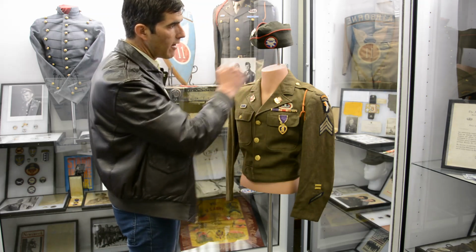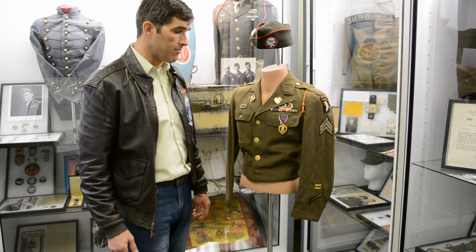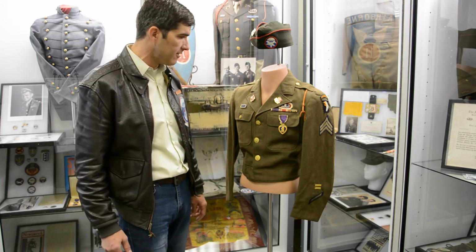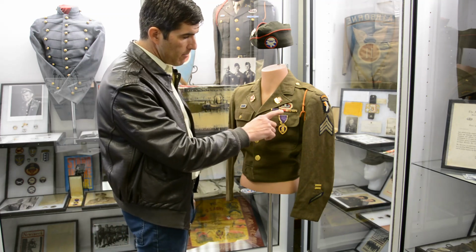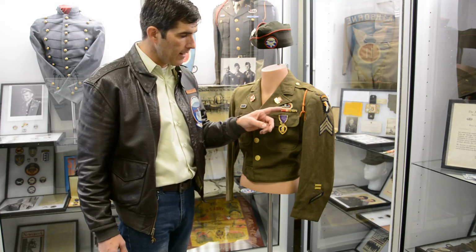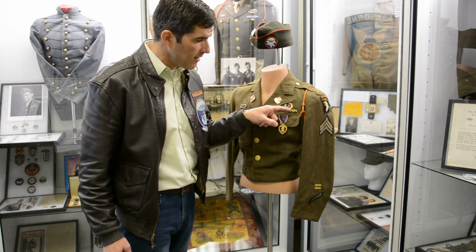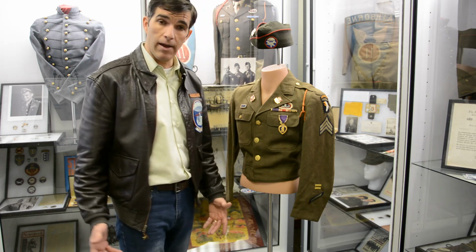He has a somewhat rare variation of the cap patch, and it is piped in red for artillery, which is absolutely correct. The Presidential Unit Citation of the 377th, received not only for Normandy but for Bastogne, is also present on this jacket. The Airborne Command oval and a ribbon bar noting his Purple Heart, Good Conduct Medal, and then the European Service Medal and the Middle Eastern African Campaign Medal. But if you see, the stars in the arrowhead are oversized, which means that they were made in Britain.